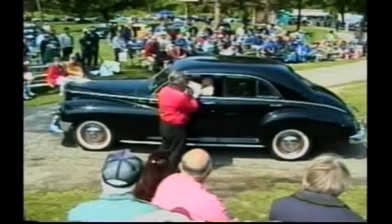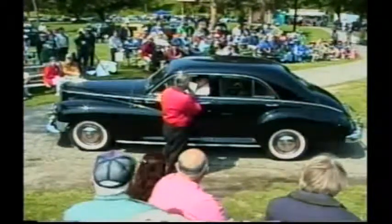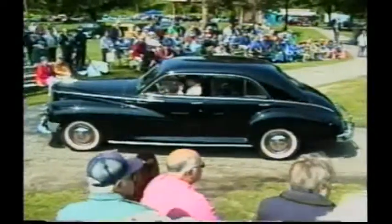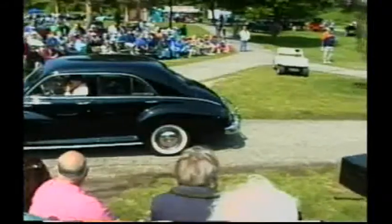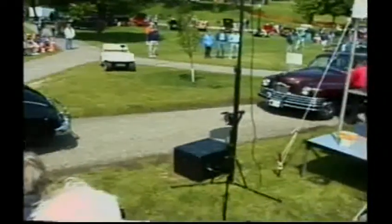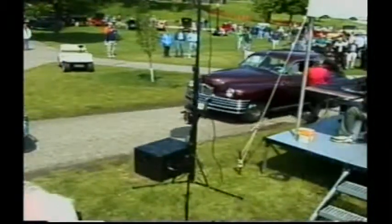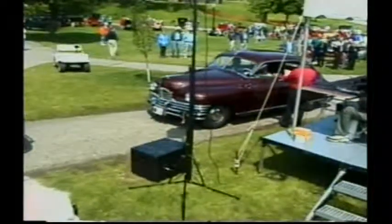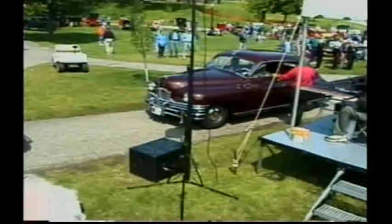This is a 46, guys. It's a four-door touring sedan. This is Ben and Jean Harwood from New Boston, Michigan. The Deluxe Clipper model, according to the script on the side. This one's a 48 Packard Super 8. This is a four-door sedan. This is George Foley from Troy, Michigan.